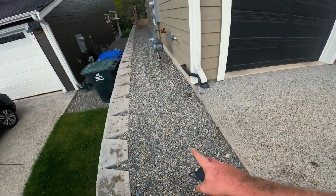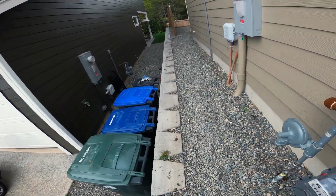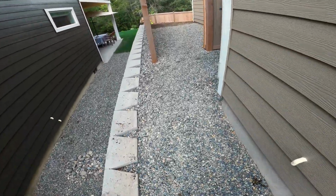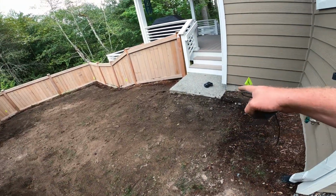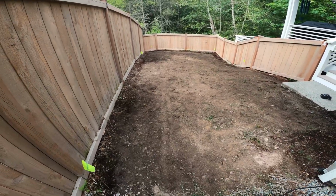Off the driveway here, we're going to do some Belgard Plaza pavers, big 2 foot by 2 foot square slabs. We're going to do a path with some nice gravel down the side here, and then once we get over into here, we're going to kind of stair step over to this concrete pad. So you can kind of see there's not a huge space.